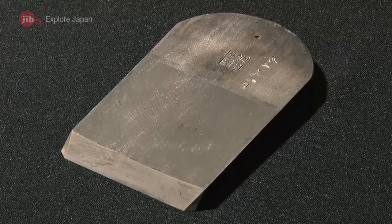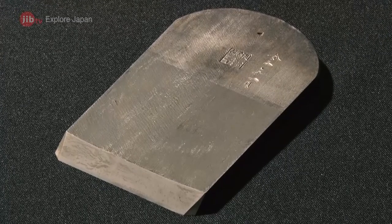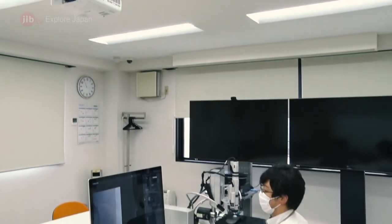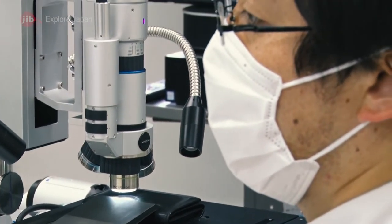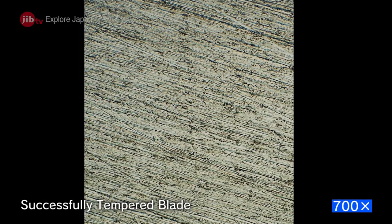Through perfect timing, Chiyozuru Sadahide's blade has reached an ideal temper. Can we see evidence of the difference in hardness? We checked both the finished blade and a blade that failed to temper under a digital microscope. This image, magnified 700 times, shows the surface of the successfully tempered blade.